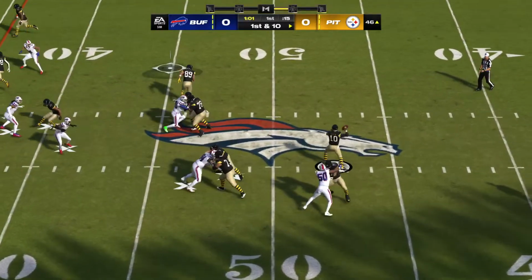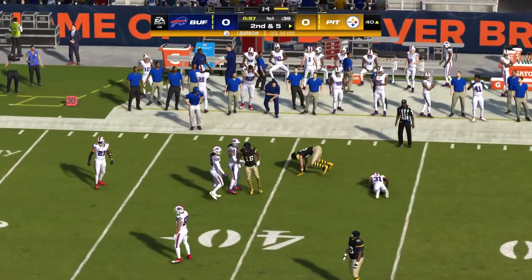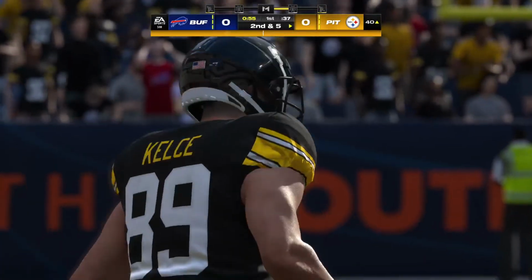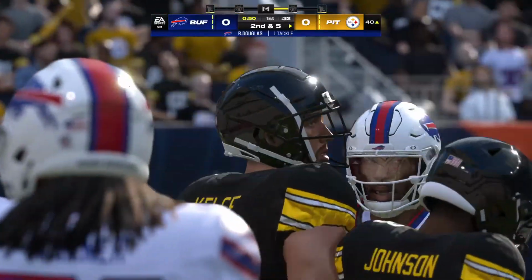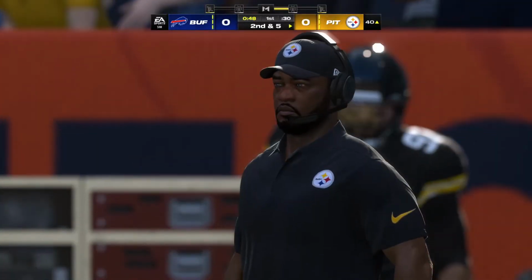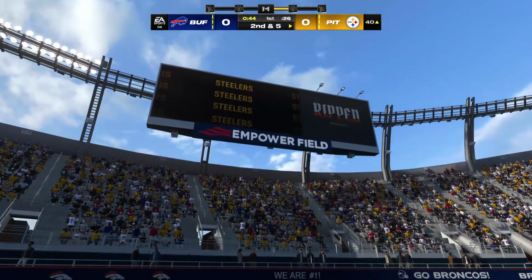They will throw on first down with Burrow. Short throw hauled in by Kelsey. It'll be a gain of 5, and that'll make it second down. Well, from their point of view, this game could not be starting out much better, could it? Force a punt on defense, and now they're moving it crisply on offense. Crisply, I like that. Yeah, moving it very, very well.